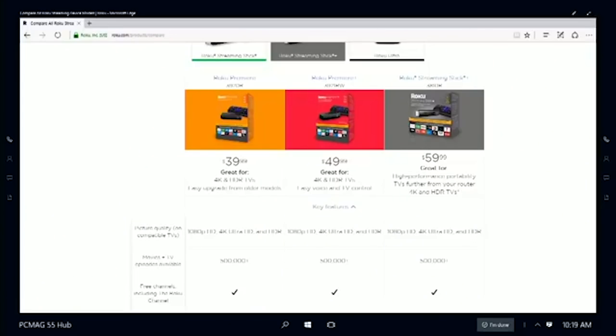Okay, great. So these are the new Roku streaming devices. They are not sticks, the Premiere and Premiere Plus.